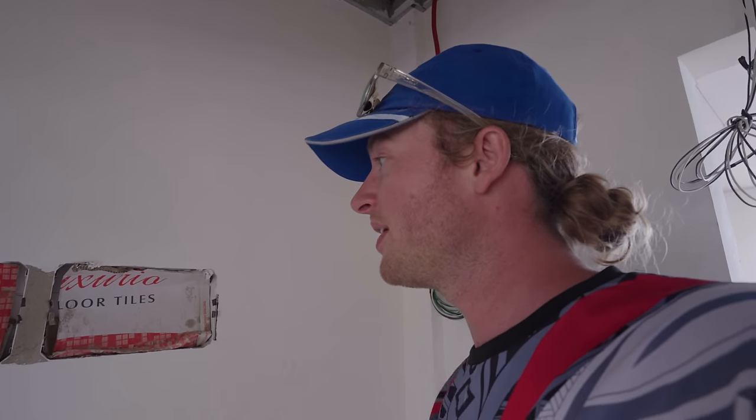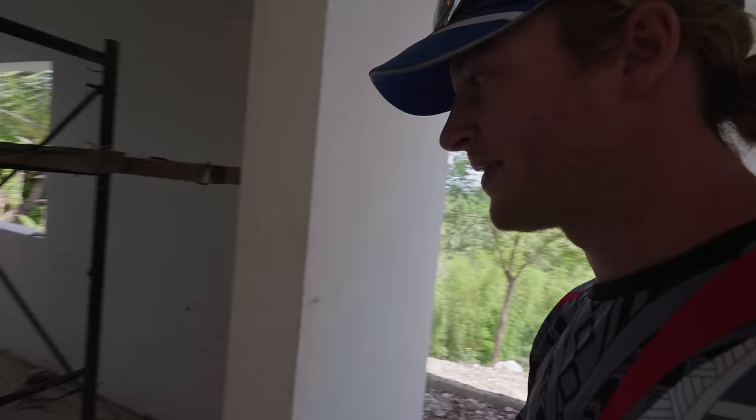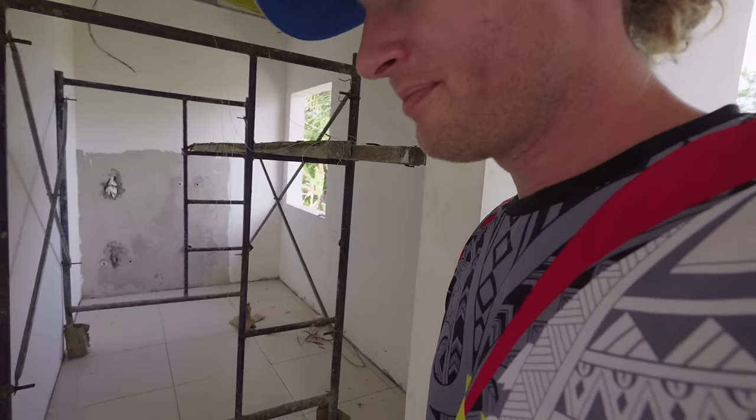This is gonna be our electric panel board. And then our laundry room is done as well, I think. For tiling, yep, laundry room tiling done.